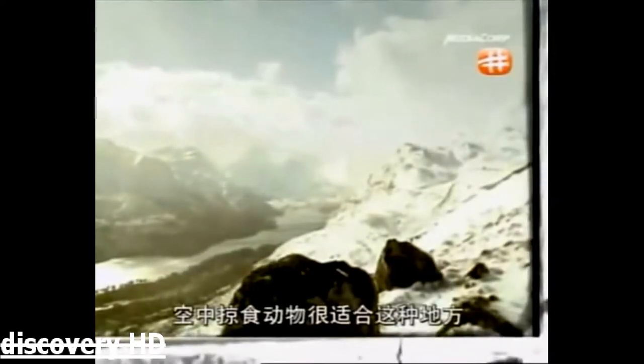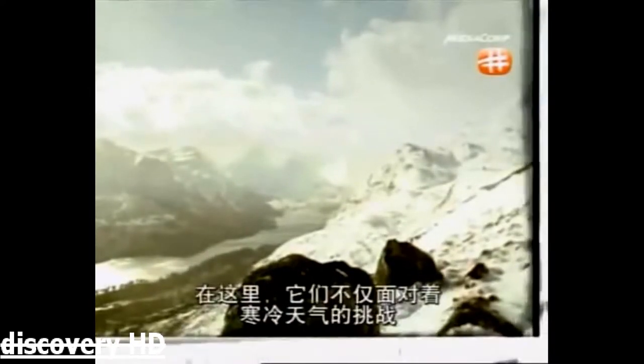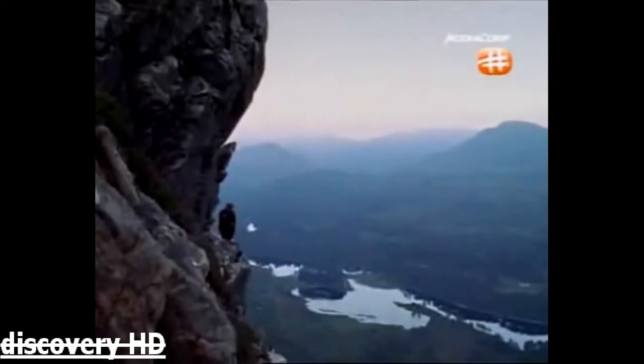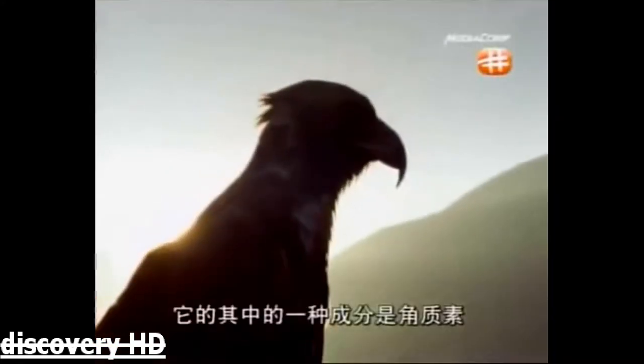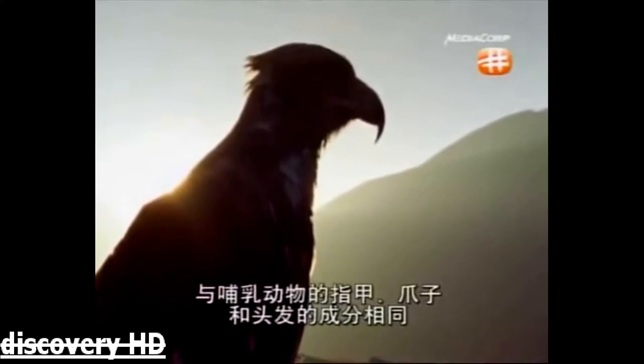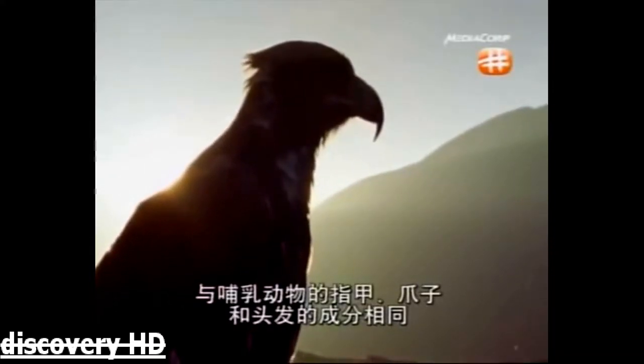Hunters are well suited to places like this, where they're challenged not just by the cold climate, but also by the rough terrain. Birds of prey, or raptors, have many superb adaptations. The beak, with sharp cutting edges, is highly effective at tearing flesh and crushing bone. It's partly made of keratin, the same material as nails, claws, and hair in mammals.